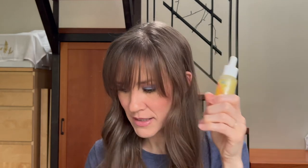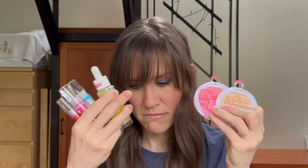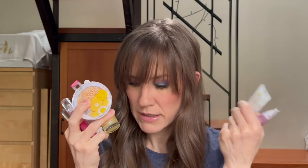Would I recommend it? Actually, these, if you are not sensitive to smells and like the glitter gels, yes. And if you like the Care Bears, this was not bad. I feel like this might be for a little deeper skin tone, but actually, you know what? That is not bad.